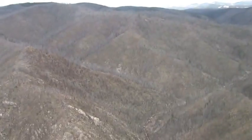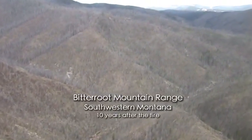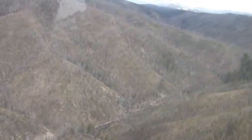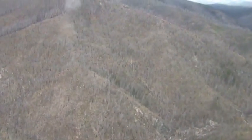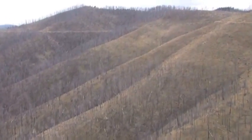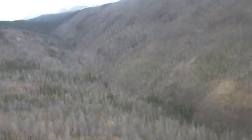Basically what we're looking at here is the edge of the 2000 burn. You can look out ahead of us there and you can see that it goes on for a long ways. There's about 300,000 acres of this that burnt in 2000. We can fly around for hours and see the same scenario here. A lot of people don't know this is out here. And once again, this is all one fire of 2000.